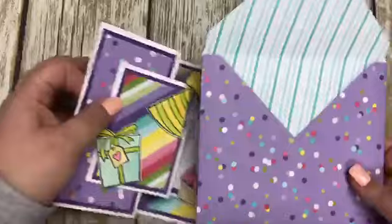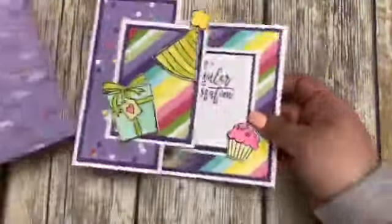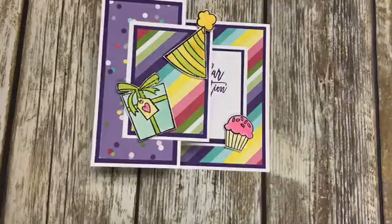Oh, and this is the envelope that I made for it to kind of give you guys an idea, out of designer series paper, a cute little envelope. So that is what we are going to be making.